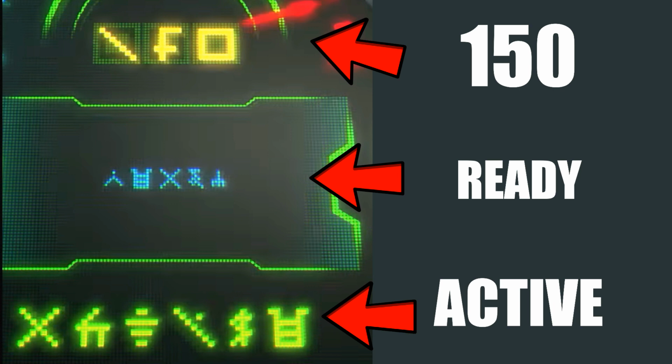The second line actually translates to ready, which this is probably him communicating maybe with Pixel or maybe with his really high-tech vehicle that he's in. And of course the bottom actually translates to active. Active probably just means his car's on, that sort of thing. Maybe something else. You guys can let me know down below what you guys think that means. But once again, he's going 150 miles an hour, which is pretty crazy.